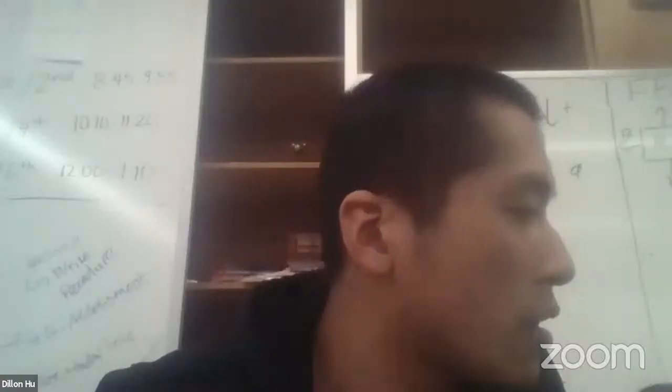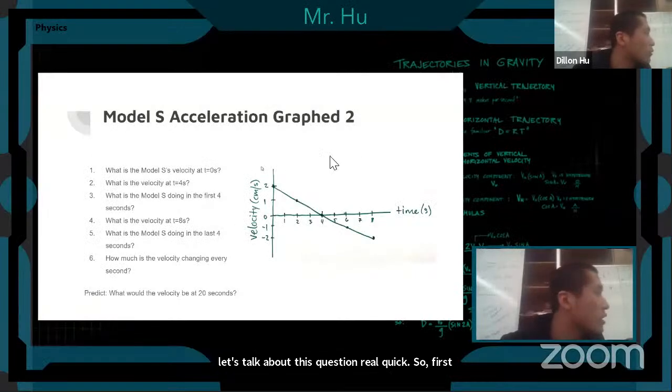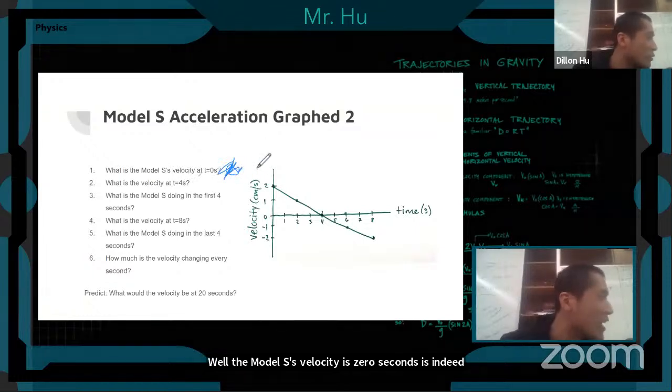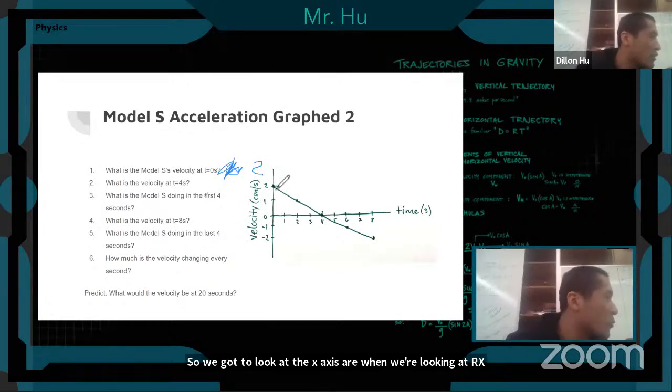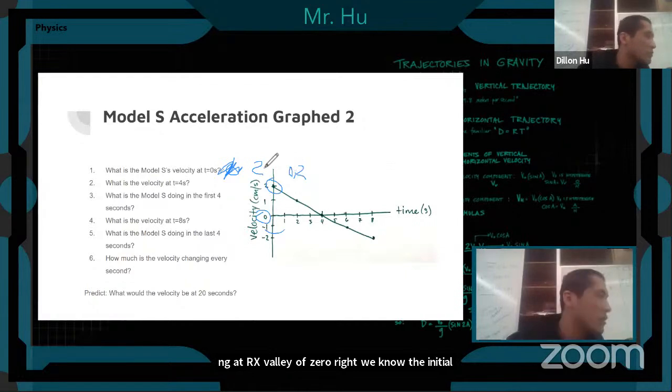Oh shoot. Oh no, we're back in the main group. Okay, so let's talk about this question real quick. First off, what is the Model S's velocity at 0 seconds? Well, it's indeed 0. Oh my God, I butchered that. No, it's 2. We have to look at the axis. When we look at our x value of 0, we know the starting point is actually (0, 2). The initial velocity is actually 2 meters per second.